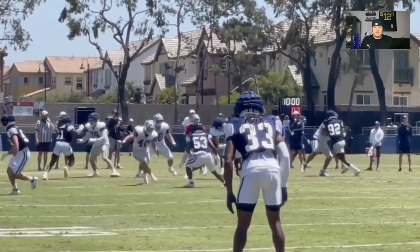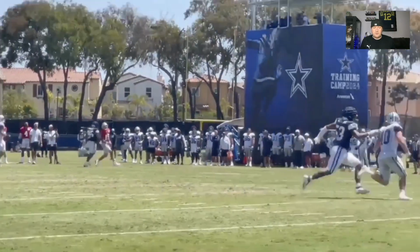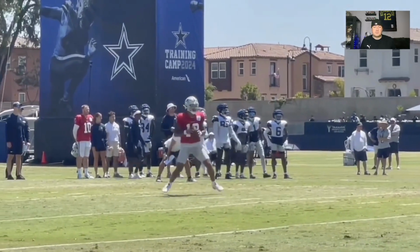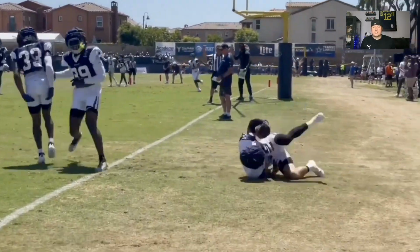Here we are again, stepping back, making a read. Rolling out. We find our guy, look at that. Getting it. Having to make something happen. That's something you want to see out of him. Here we're rolling again. Getting it downfield. Good touch in the back of the end zone.